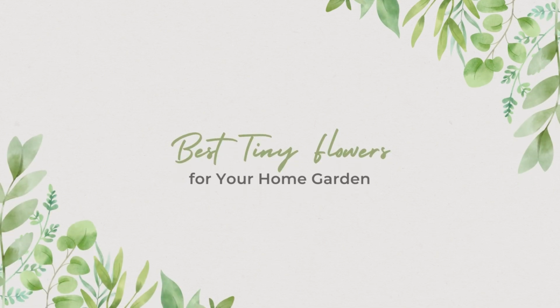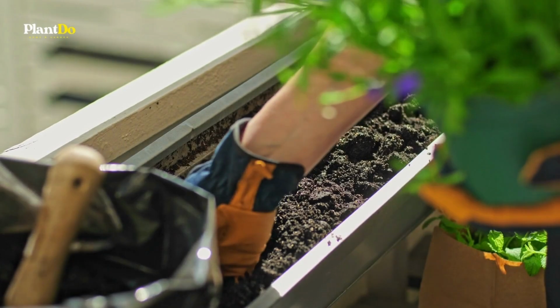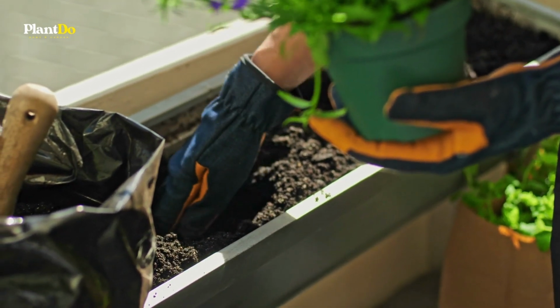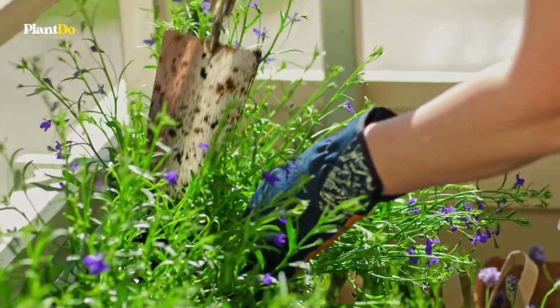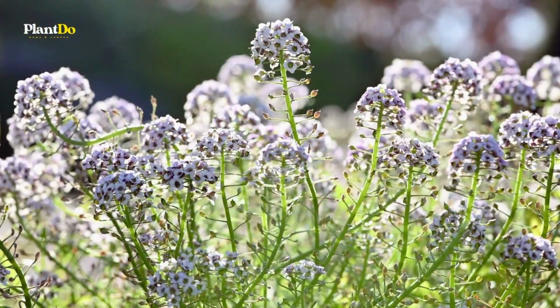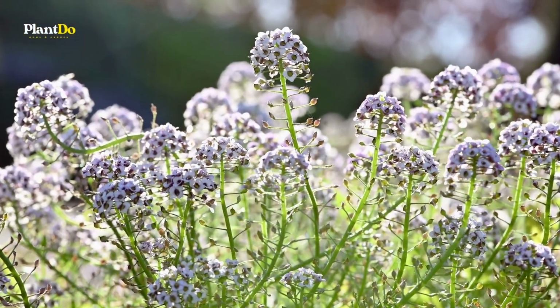If you haven't yet considered planting small flowers in your garden, now is a great time to explore their fragrance and beauty. Part of the charm of the tiny flowers is their mass. A single plant can hold thousands of flowers, attracting butterflies with their shallow nectar tubes.